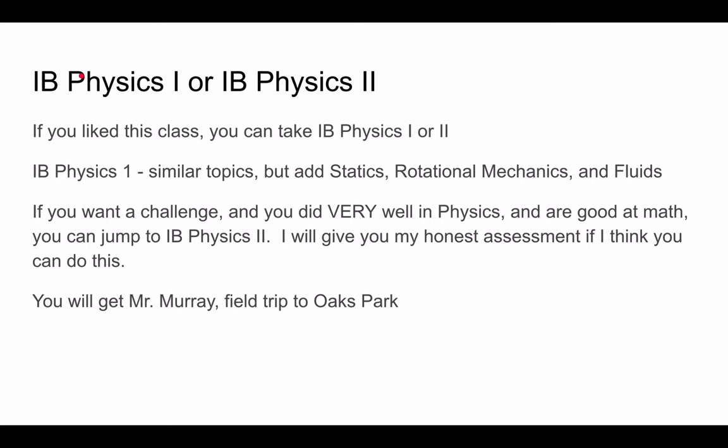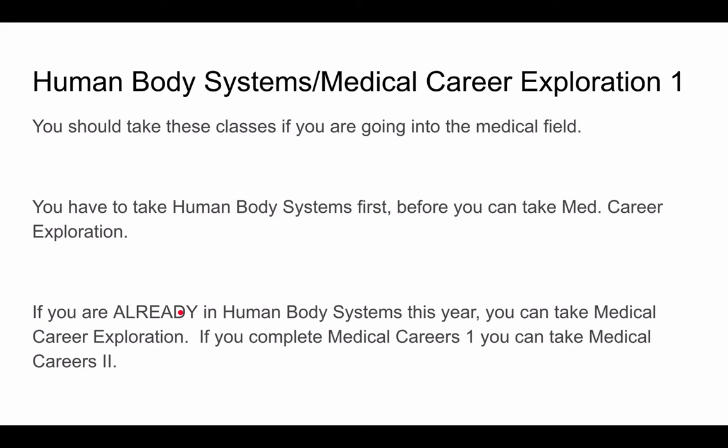IB Physics 1, some people like to do that too. IB Physics 1 is very similar topics, okay, but you're going to add statics, which is sort of like bridge building, rotational mechanics, which is exciting things like gyroscopes, and then fluid mechanics, which is Bernoulli equation and all kinds of fun stuff there. So anyway, you're stuck with me if you do IB Physics, so think about that.